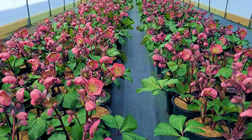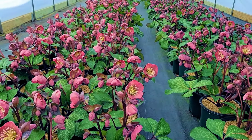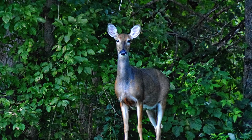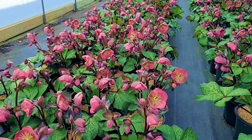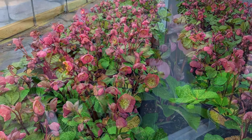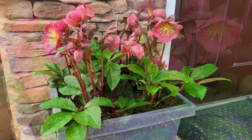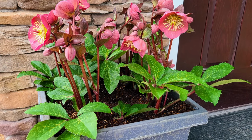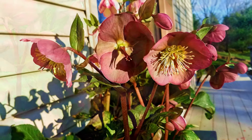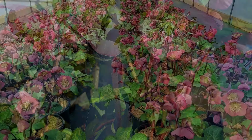Add to that the fact, and this is very important in this region, that hellebore foliage is not normally bothered by deer, so you don't have to worry about deer and rabbits and things like that browsing on them, which is another big advantage. And also, I love to take these and put them into containers because they're wonderful for brightening up pots by the front door, window boxes, basically any sort of planter where you want to add a nice cheery bit of interest around your home sometime in the springtime.